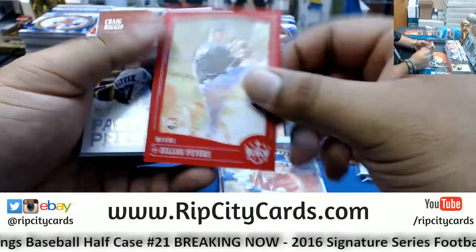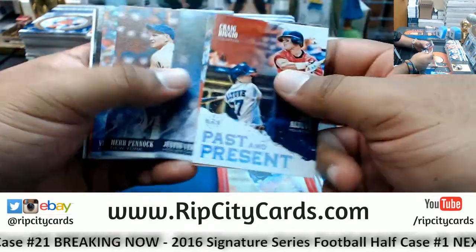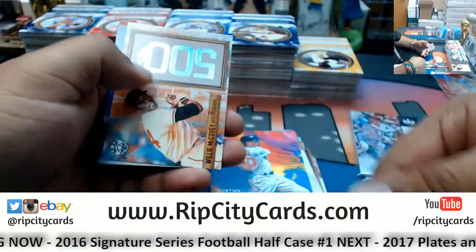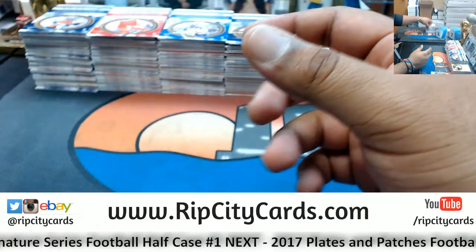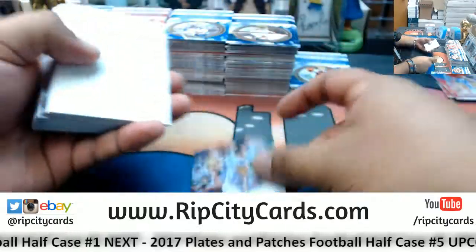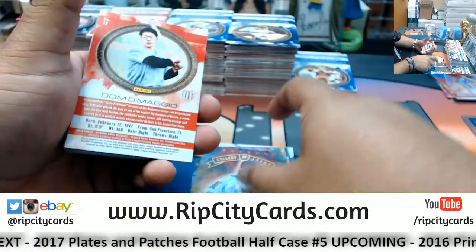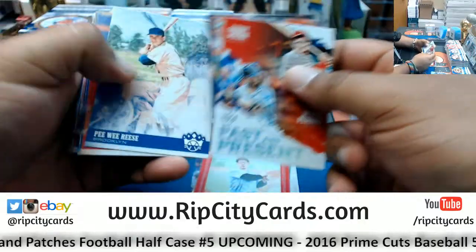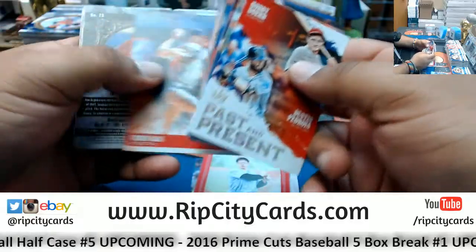What else we got? Dylan Peters red frame for the Marlins. Both of those go to the Astros, that past and present. Aurora for Mookie Betts, Red Sox. Dustin Fowler, A's. Dom DiMaggio red frame. That's Red Sox past and present.